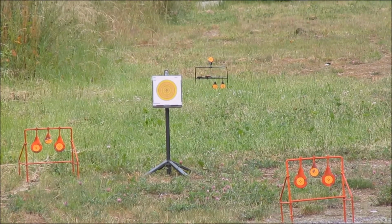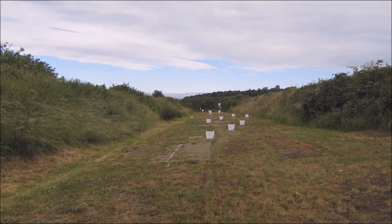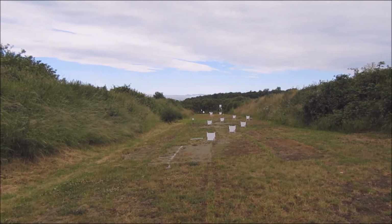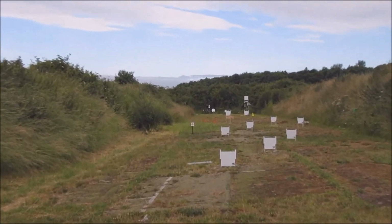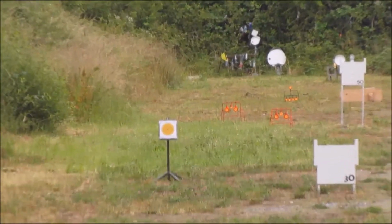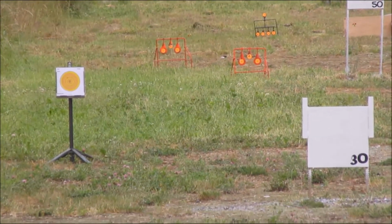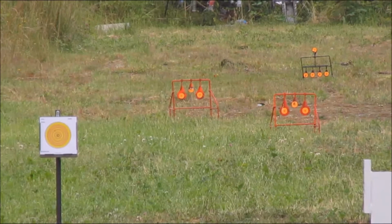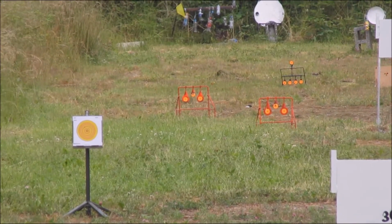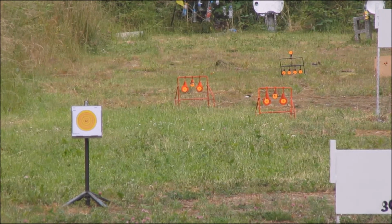Okay, I might stick some further out than that, see what I can push it out to. Okay, set the reactive targets at 50, 55 and 65 yards. I'll be shooting the Falcon Prairie BM Light Hunter at them. You can just see them there in the distance. Go to 18, it seems to be better like that. I'll start at 50.